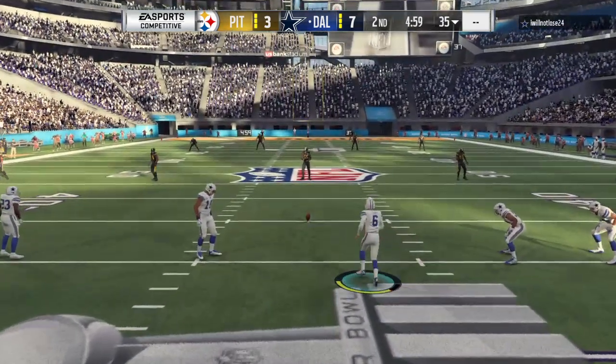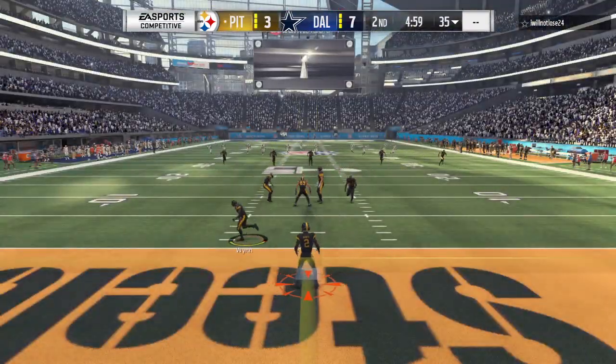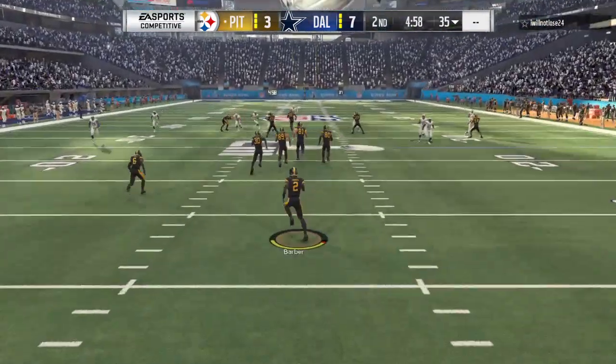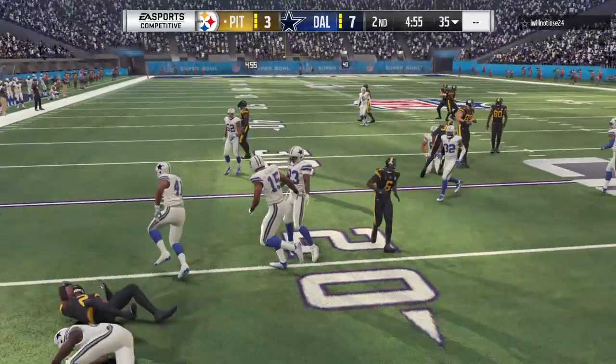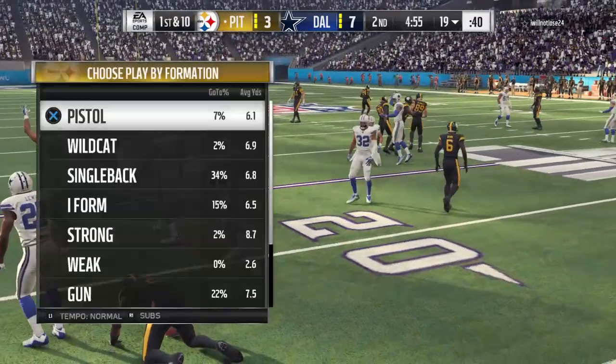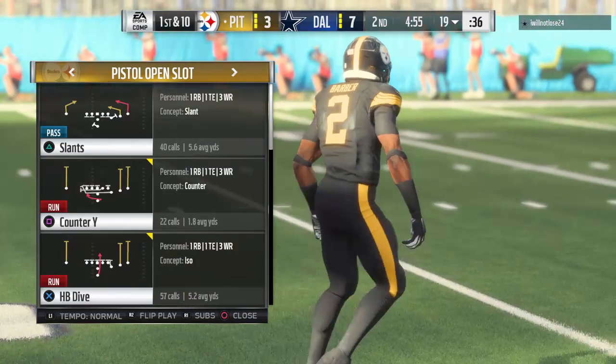Set now to kick this one away, and off it goes. This is fielded a couple yards deep. They juked him. And he'll take it back to about the 19-yard line. The Steelers offense now, they head back onto the field.